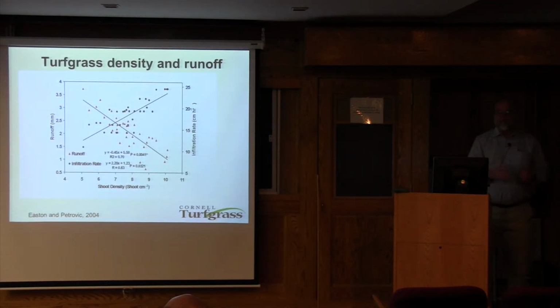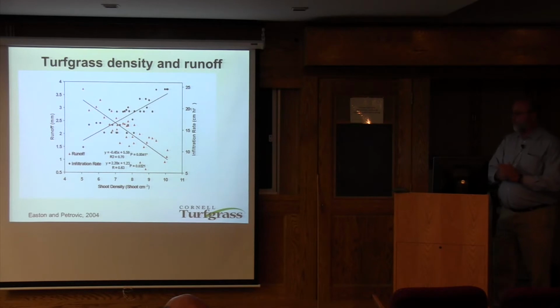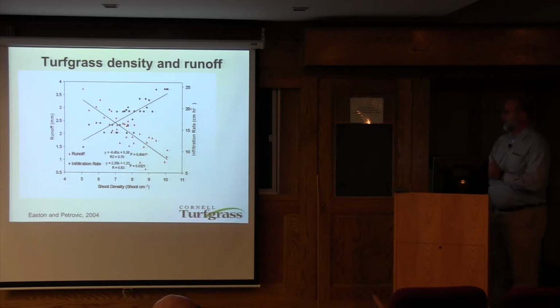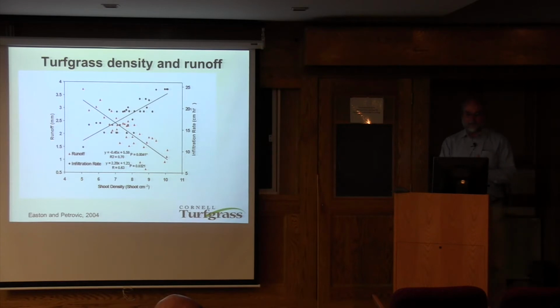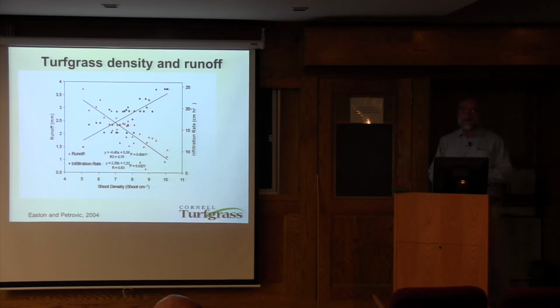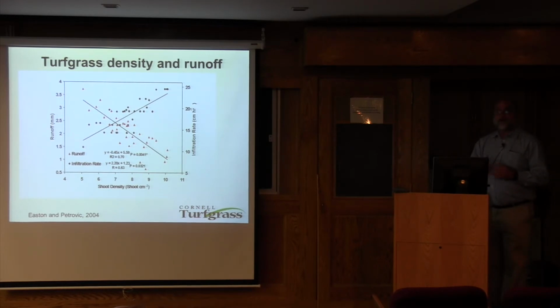So what did he determine in his master's? This is a slide showing plant density on the bottom, shoot density, and on the left the amount of runoff, and on the right the infiltration rate of that soil. As you double the shoots, going from 5 to 10 shoots per centimeter, you cut the amount of runoff by two-thirds. And the reason is that the infiltration rate doubled over that period of time. So this tells us several things. If for some reason you lose plant density or don't have a very dense surface to begin with, runoff can be a major issue. This was done during an establishment phase, the first 3 months after these plots were put in. This graph was put together from that.